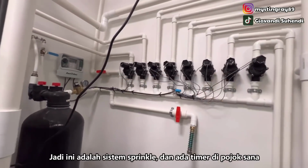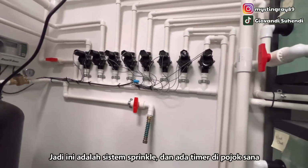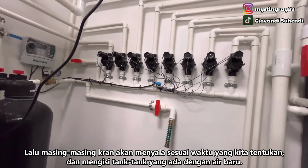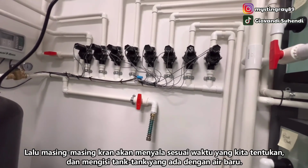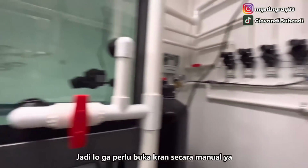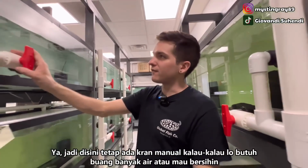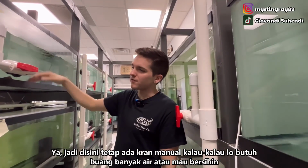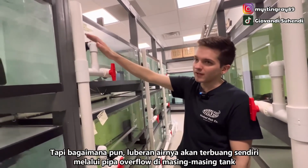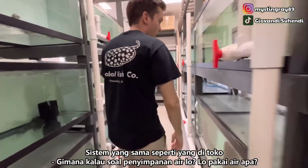We use them for sprinkler systems for people's lawns and stuff, and then it's on this timer in the corner. You just program them and wire them, and each one opens at a set time every day and feeds the tanks with fresh water. So you don't need to open the valves manually. It's all automatic. We have the manual valves if you want to do a big flush, or clean it out or prep it. Otherwise, it just spills over the top bulkhead, this top standpipe.